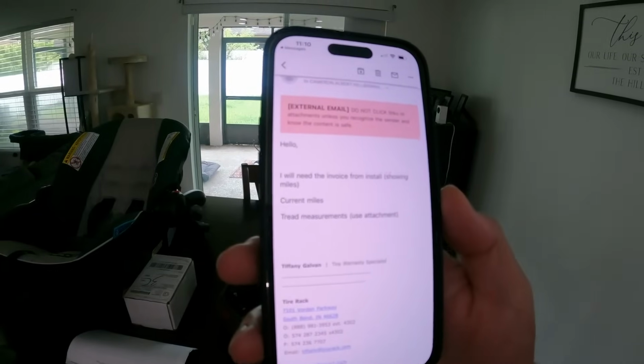Dude, that's really frustrating. I just got the email from her. I will need the invoice from install, current miles, and tread measurements. I'm gonna go send all this stuff to her and see how long this process takes. I hope this is a quick resolution. I just left Mavis Tires and Brakes, and I took pictures. I'll put them on the screen right here.